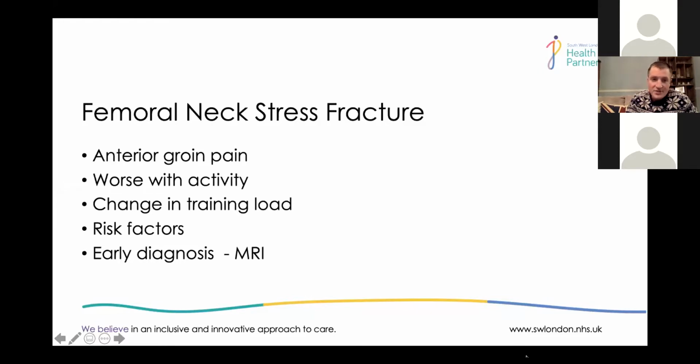And early diagnosis, really the test is MRI, and that's what's going to give you your answer of whether there is a stress fracture or not. And that is what I think then enables the patient to rehabilitate appropriately. Obviously, it's a little bit more difficult to get. And I would suggest that if you see a patient with this and you are concerned that they've got a stress fracture, I think that should be a referral into the local fracture service.